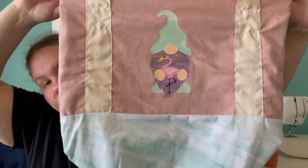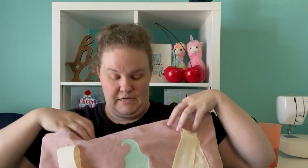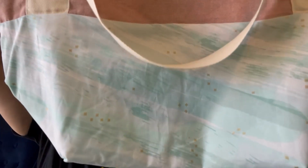Then last but not least, you know, have to do a gnome. But this one's holding a flamingo. So, of course, the inside is the one with the flamingos. And the bottom is what's on the inside of the previous bag. So, there you go.